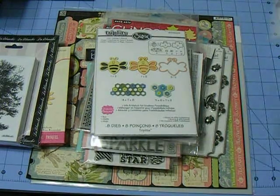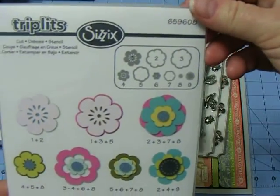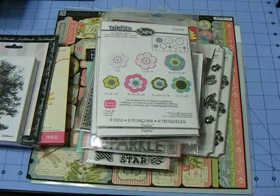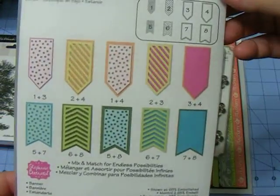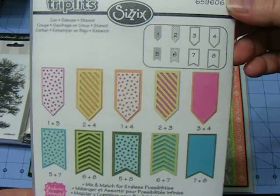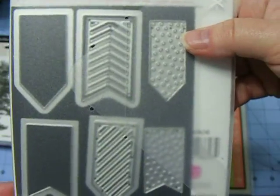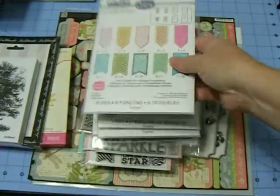Here is flower number 2, and it has 9 dies, and that's what they look like on the back. And then the last one is banners, and all of these are designed by Stephanie Bernard, and then here they are on the back. Love them!